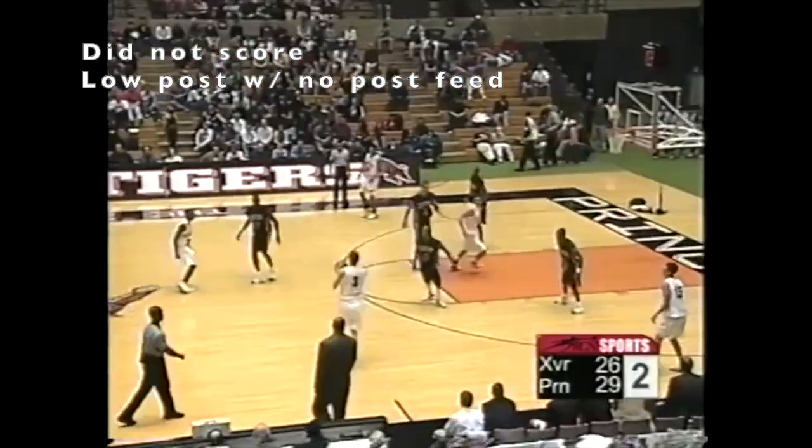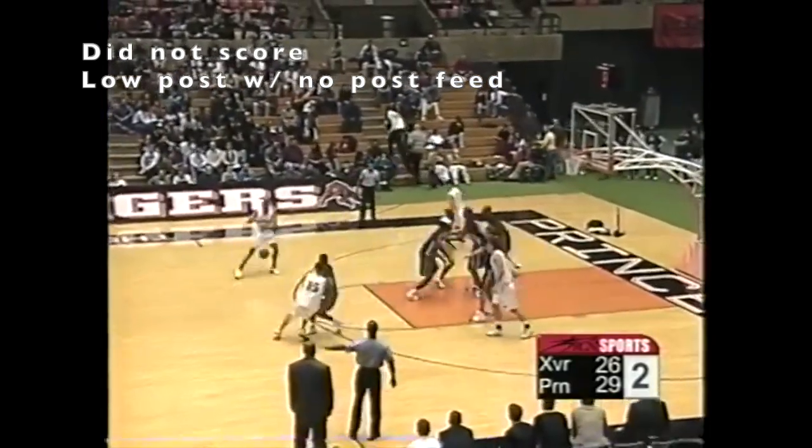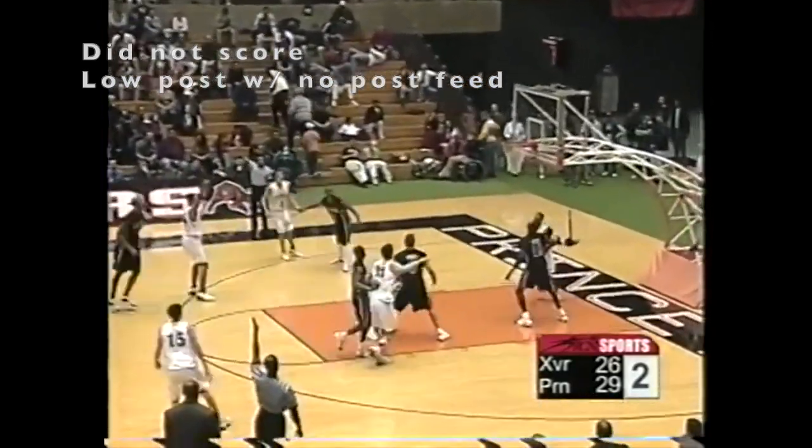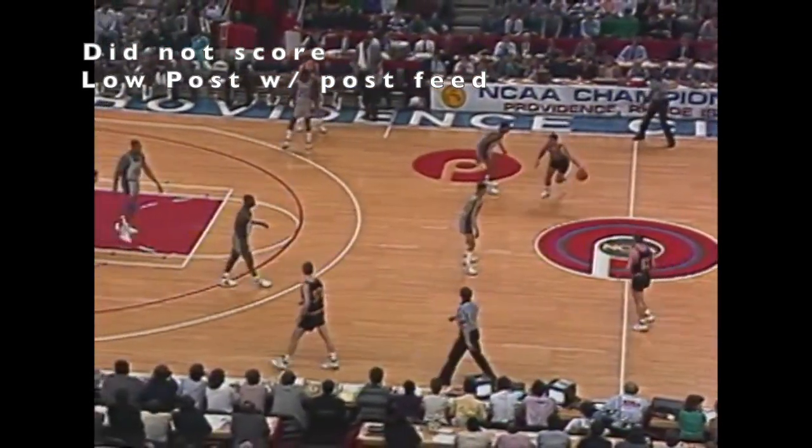So not a great, he runs the show for the Tigers. There's no question they are a better offensive team when he's in there. Long jump shot put up. Hands on it, tipped it to a teammate.